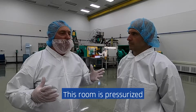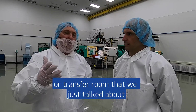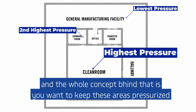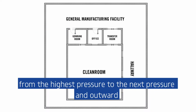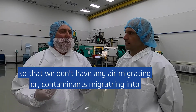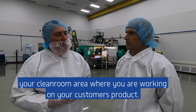Right now, this room is pressurized, and it's at a higher pressure than, say, the gowning room or the transfer room that we just talked about. And those two rooms are at slightly higher pressure than the general manufacturing area that we came from. The whole concept behind that is that you want to keep these areas pressurized from the highest pressure to the next pressure and then outward, so that we don't have any kind of air or contaminants migrating into your clean room area where you're working on the customer's product.